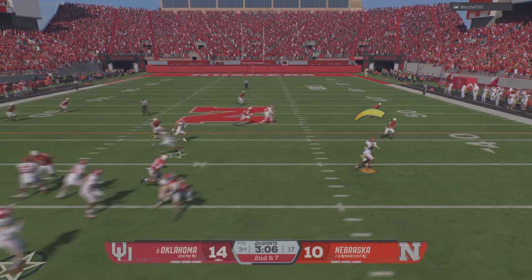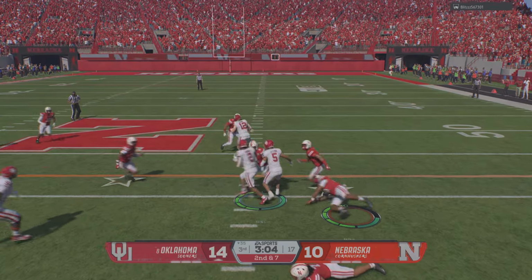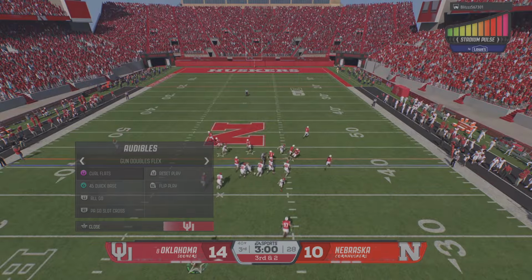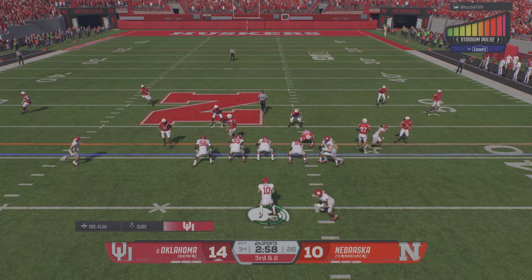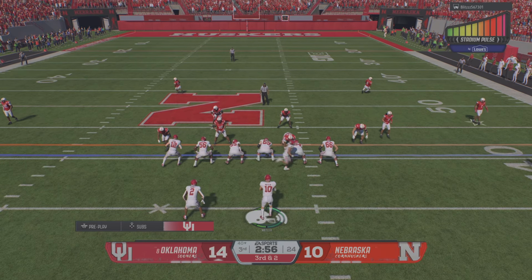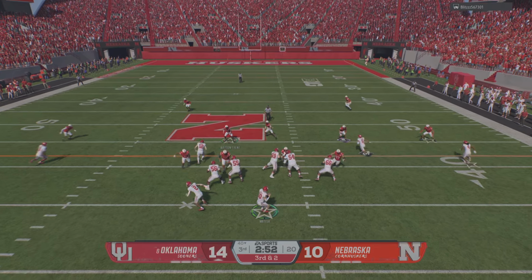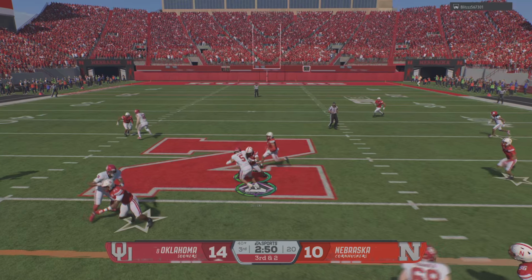Second down, he'll throw it. Makes the grab, it's Barnes. He was not going to be denied, discarding tacklers, running behind his pads, and finally down at the 40. He's looking to throw on 3rd and short.